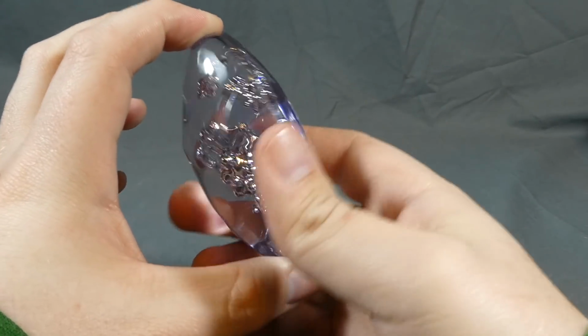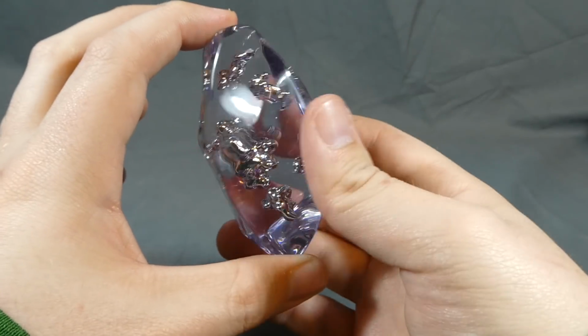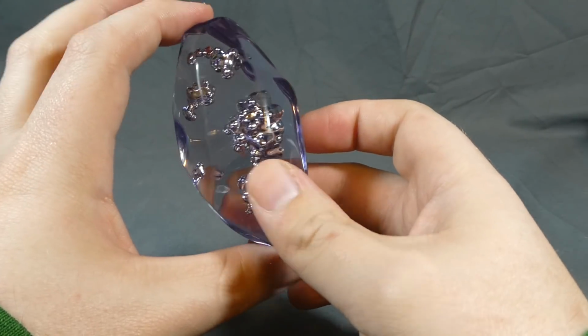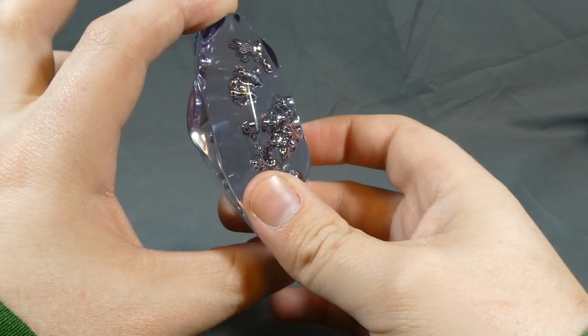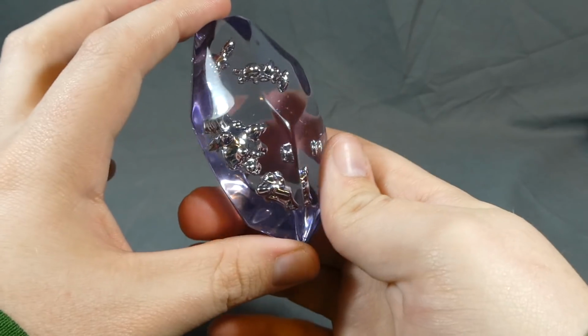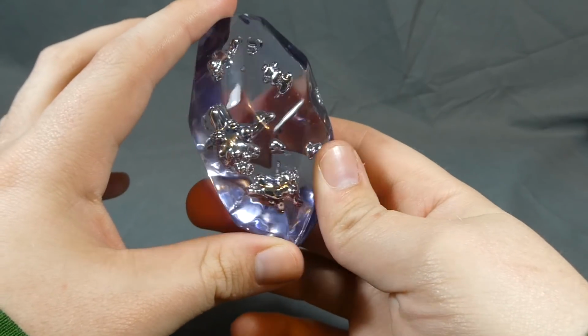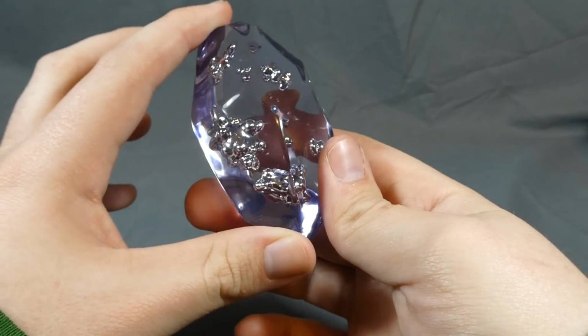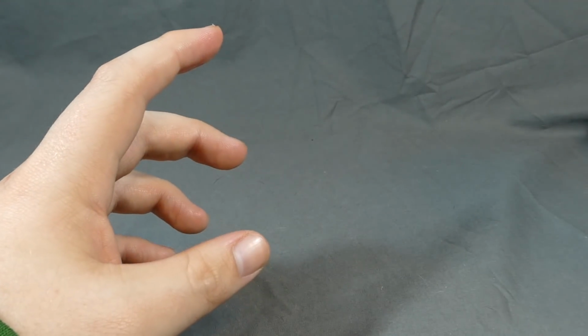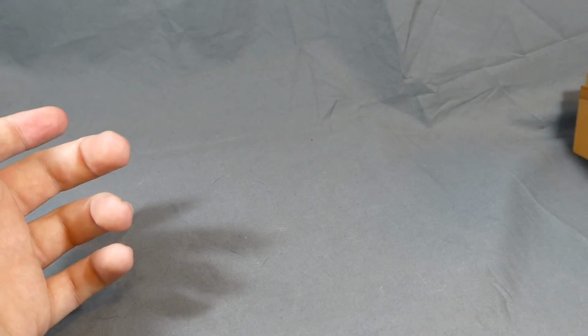I don't particularly like how this one turned out. But as you spin it, the little bubbles in there do vary in size based on how the light is going through the stone. So that's a cool effect at the very least. But yeah, just not really a huge fan of how that turned out. And so, like I said, that's really about it for these.